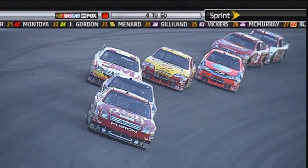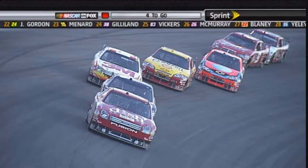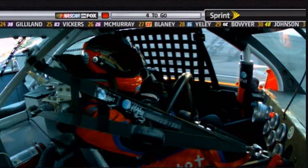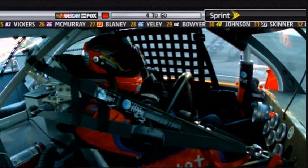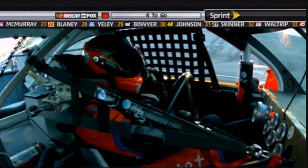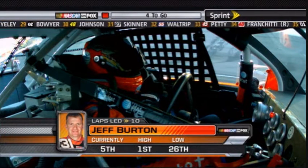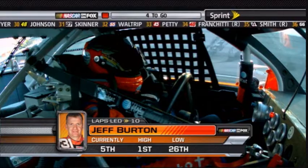And I want to point out something else. There's 2 RCR cars sitting back there. They're basically waiting for somebody to make a mistake, and they're going to just swoop in there. That man, Jeff Burton, he ran second here a year ago, so he knows how to win here. He knows how to get the job done. So I wouldn't count either one of those RCR cars out yet either.